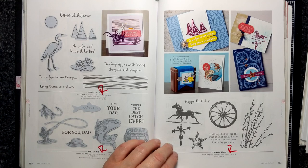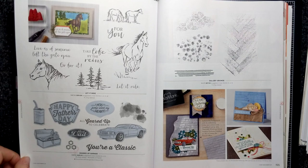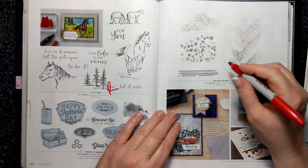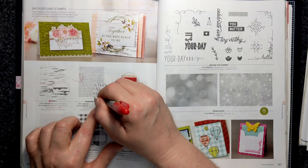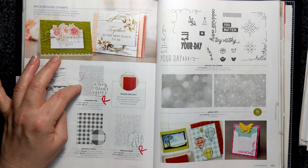Artisan Textures, retiring. Sea of Textures, retiring. And the French version. Let It Ride, retiring. The Gallery Grunge, retiring on page 156. Handwritten is retiring. Crackle Paint is retiring. And the Wood Mount as well. So, sorry, Handwritten Wood Mount Stamp Set.